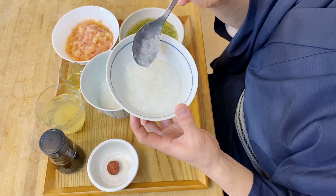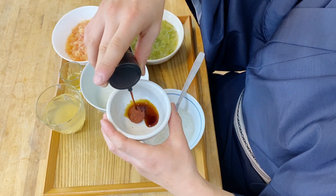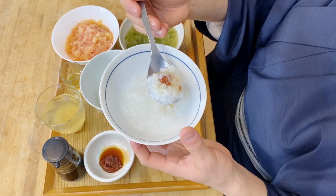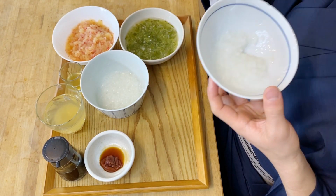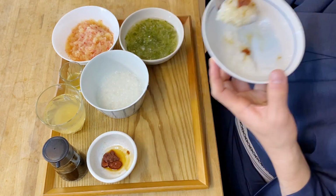So you can eat the rice porridge like this plain. What we often have as condiments are these umeboshi, which are salted pickled plums with a little bit of soy sauce to it. Have a small piece like this. Put in the rice porridge. Eat it together like this. The sourness of the umeboshi and the soy sauce gives good flavor to the porridge.